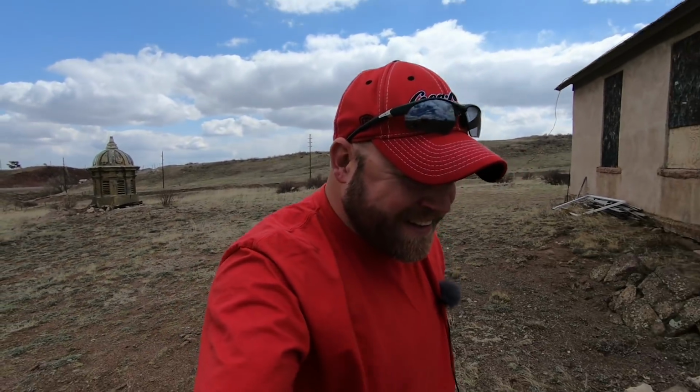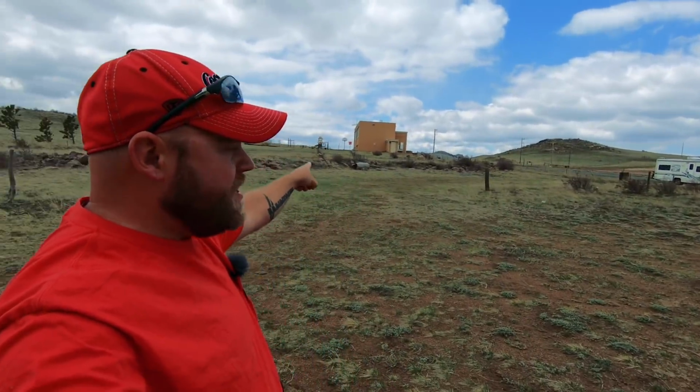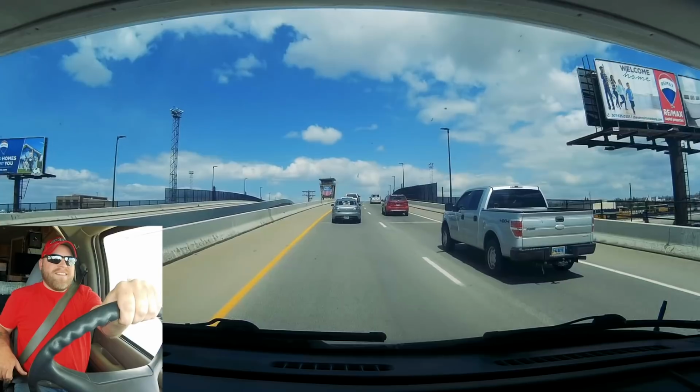Okay. This is the old school, and behind me over here is the new school. I wonder if we can peek in here though. Can we see anything? Oh, whoa. That's interesting. Almost as if they were going to make it into a museum, but then just closed it down. I don't know. All right, next stop. State capital of Wyoming. All right.